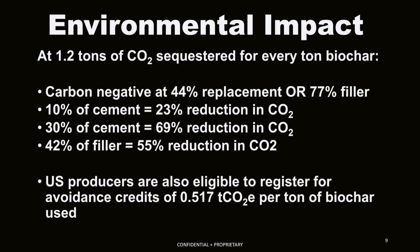And again, back to what we were talking about with those numbers, and really just to highlight this one here, which had sort of the best effect, the 30% replacement of cement gave roughly a 70% reduction in CO2. Huge, huge numbers. And again, remember, cement's only about 10% of concrete. So 30% of the 10%, that's only 3% of the mix, gives you a 70% reduction overall in the carbon footprint. So very, very big numbers there.